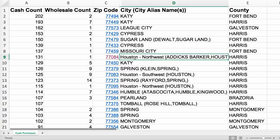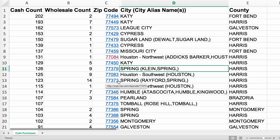77084. This is your Bear Creek area. Great area, right outside the energy corridor. So it's super hot. You have Spring Klein area, and then you also have Spring here as well, and other Spring here. But pretty much the whole Spring, right? Similar to Katy, Spring is also very hot. 77379, 77373, 77386, 388. Great areas to farm in. 77083 here. This is your Mission Bend area. Lots of rental properties here, and so a lot of landlords here that are buying.